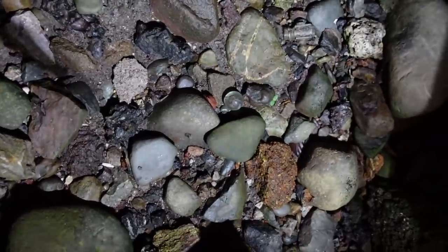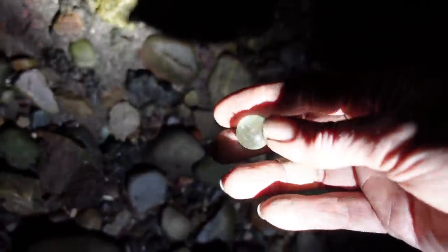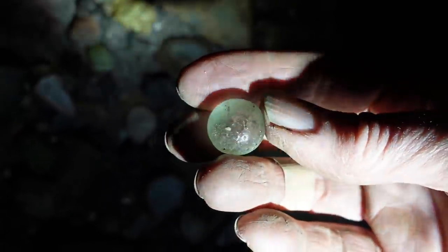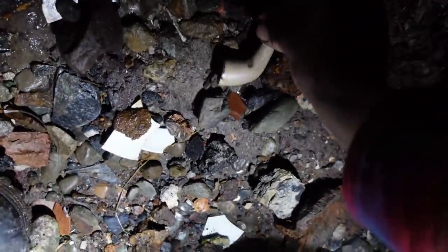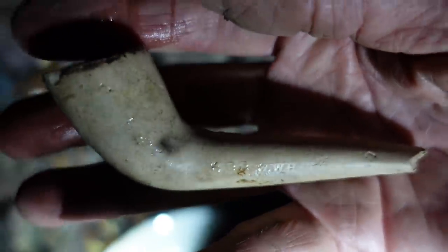Can you spot it? And yes, it's a cod marble. Wow, look at this. Look at this pipe. It's not whole, but it's practically whole. Look at that. And it's got words on it, which I cannot read in this light. And the camera's having trouble focusing in this light as well. That's a funny shape, look at that. I love it.